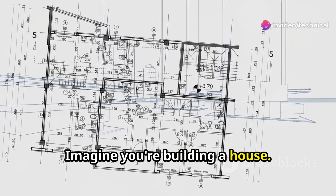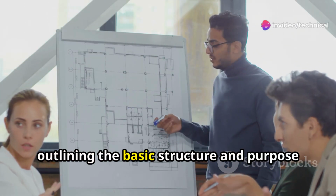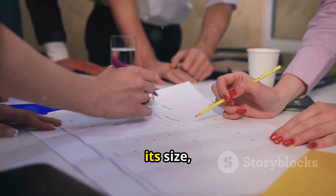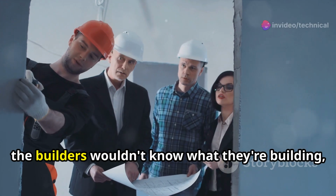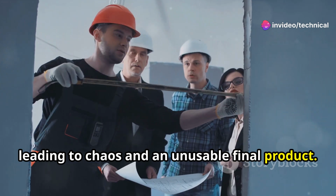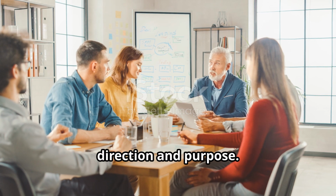Imagine you're building a house. The project charter is like the architectural blueprint, outlining the basic structure and purpose of the house. It defines what type of house it will be, its size, and its intended use. Without this blueprint, the builders wouldn't know what they're building, leading to chaos and an unusable final product. Similarly, a project without a charter lacks direction and purpose.